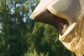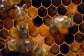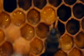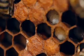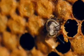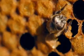There's the little eggs. So the queen laid those eggs. They hatched after 3 days into a little larva. They've been feeding that larva. And the larvae get bigger and bigger until you get these white ones here. And then when they get to that size, they go into a cocoon. And that's where they change from a larva into a bee.